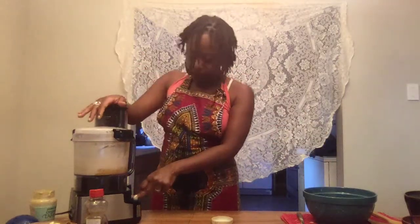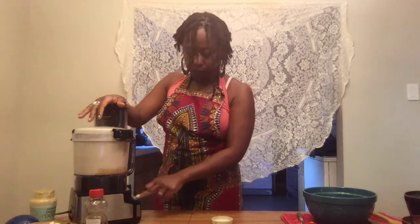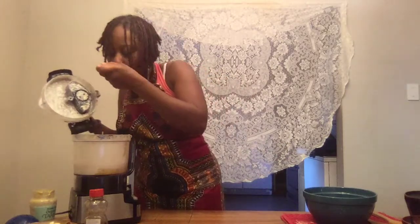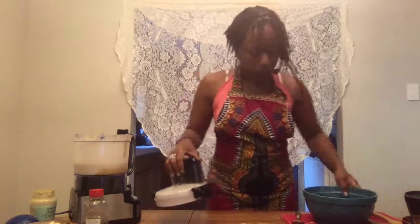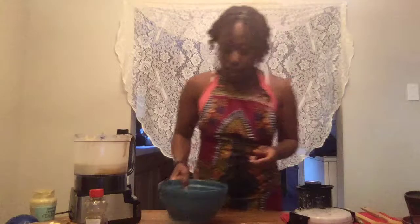Perfect, absolutely perfect. All right, so I added a little bit more honey, added an entire lemon, and just a little bit more of the Bragg's amino acid. So I'm going to leave that in there. So now what I'm going to do is mix my ingredients in the salad bowl.